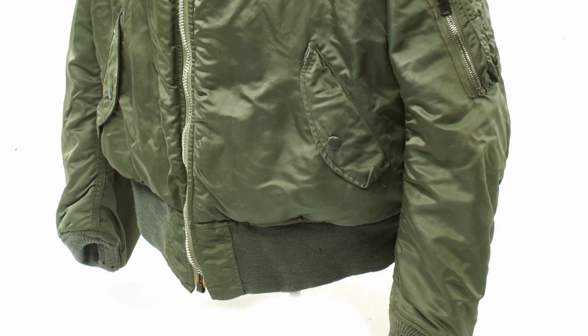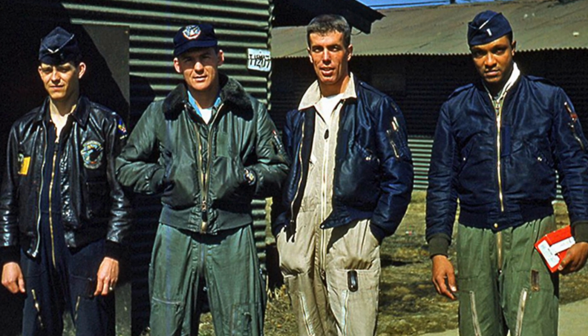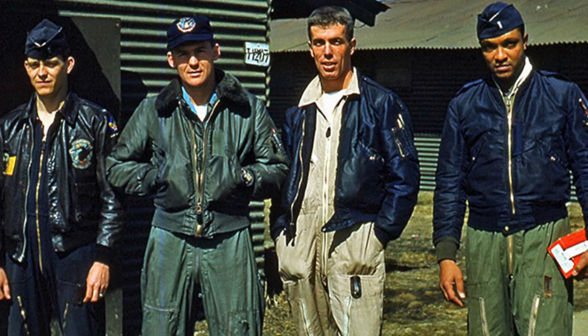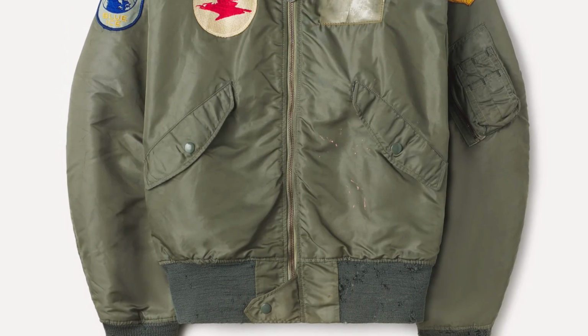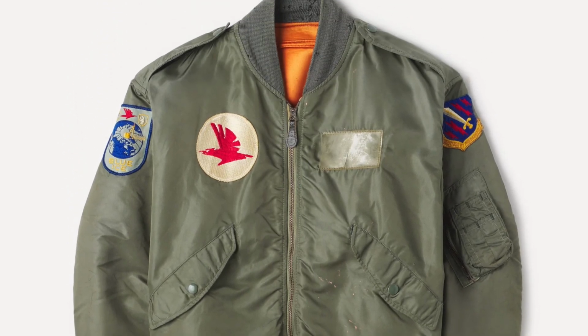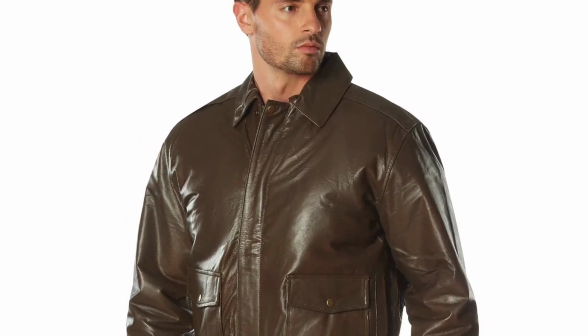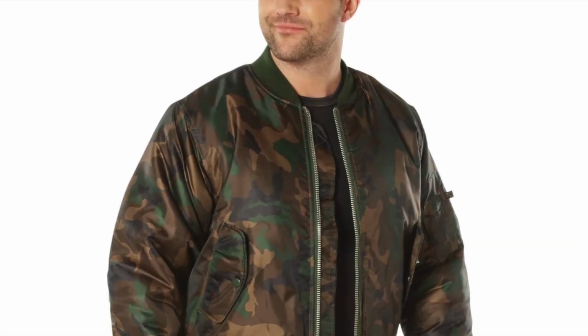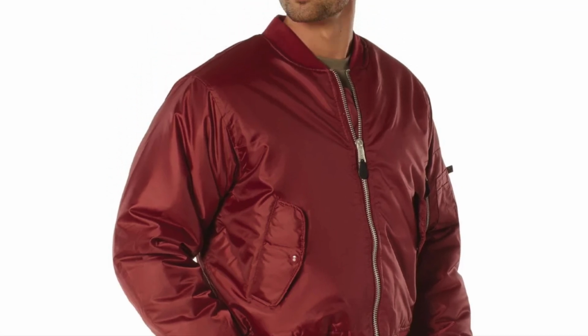Today's flight jackets continue to evolve, incorporating high-tech fabrics that are lightweight, breathable, and weatherproof. Many modern designs draw inspiration from classic silhouettes like the A-2 or MA-1, blending heritage style with contemporary materials. Once strictly military issue, flight jackets have also found their way into civilian fashion. Their unique mix of functionality, military heritage, and timeless style appeals to everyone, from outdoor adventurers to streetwear enthusiasts.